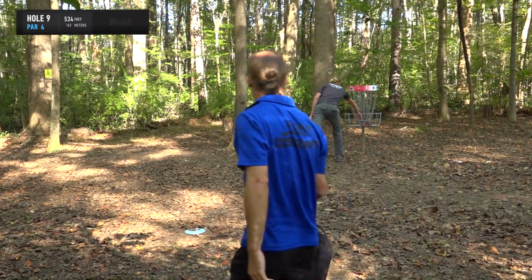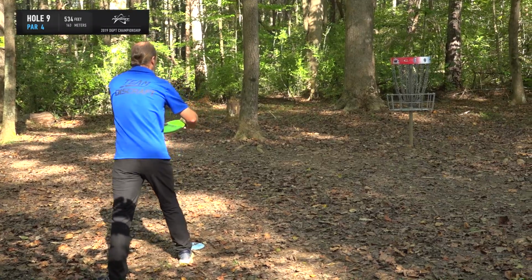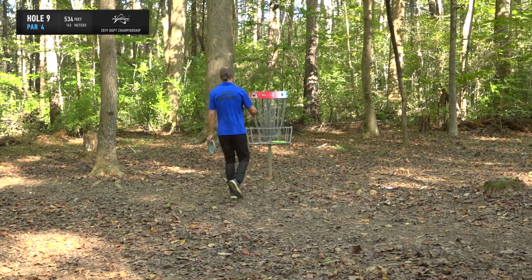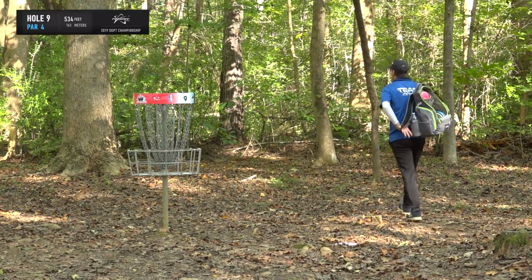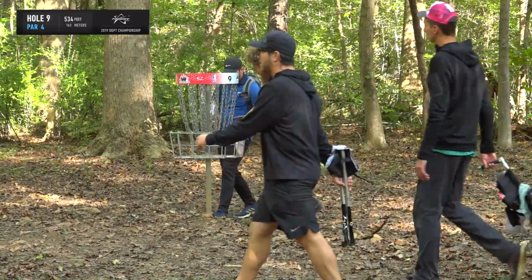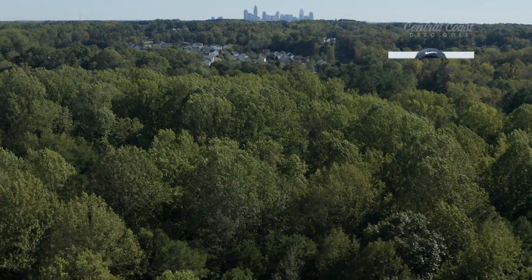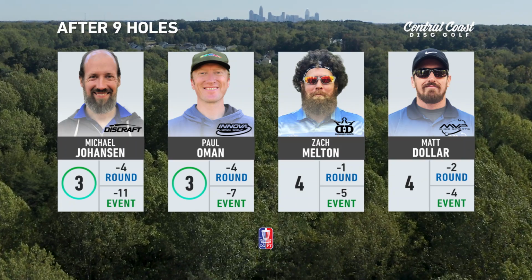Just solid play from Paul so far. Looking like he's really trying to secure his spot for Saturday. Ooh, a little on the right side. It's a good grab, though. Yep. And there we see a couple guest appearances from Eric and Tina Oakley, along with Calvin Heimberg. Yeah, this format is so cool because anybody who's not playing but is around is going to come out and watch some awesome disc golf.